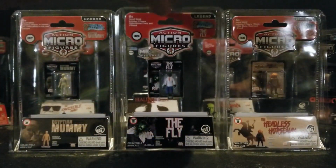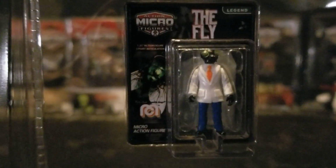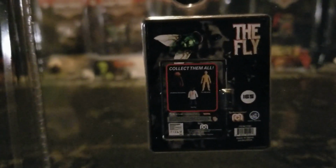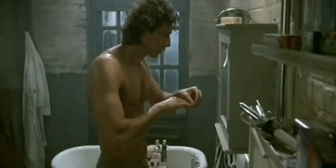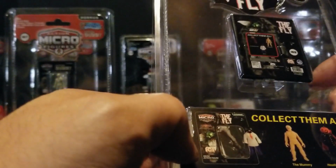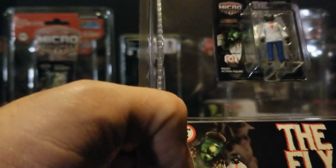Then we also have Baxter Stockman. I mean, the Fly. Obviously, the old school 1958 version, and not the more contemporary Jeff Goldblum, David Cronenberg flick. Very cool figure. Little sci-fi horror is always appreciated. Very cool. I'm enjoying that.